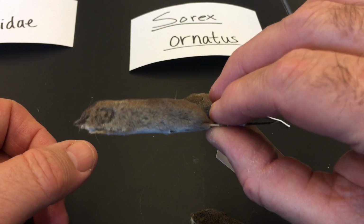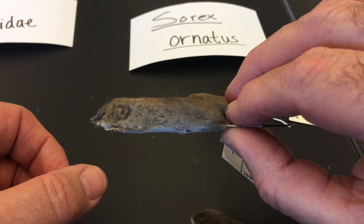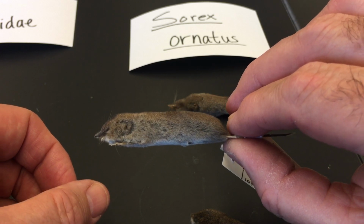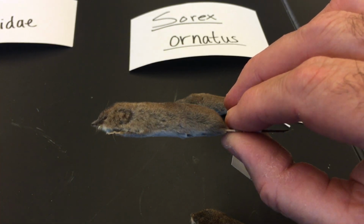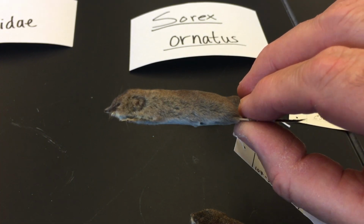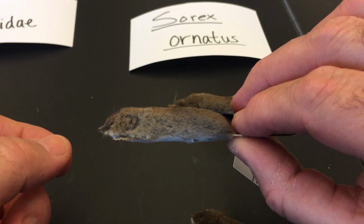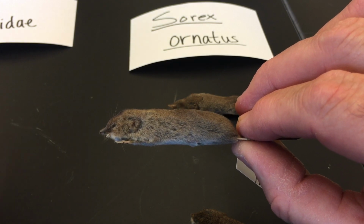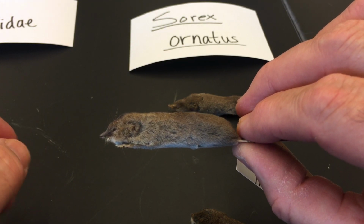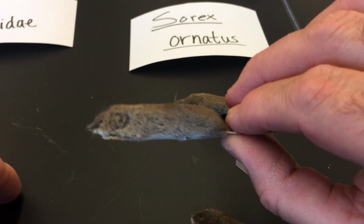When we trap for shrews and we're trying to look for their presence, and there is an endangered species in the valley here that I want you to know about, and I'm going to tell you about it in a moment. But when we're looking for its presence and we want to trap for it, we will set what are called pitfall traps. These are like coffee cans. We'll bury them in the ground with the lip of the can just at the ground surface, and we'll put a little lid on top, but we'll raise it above the ground level.